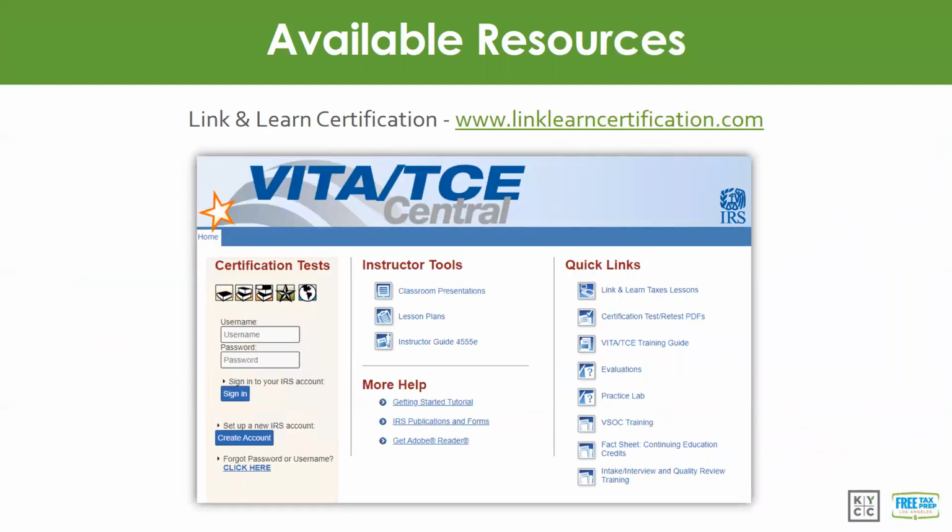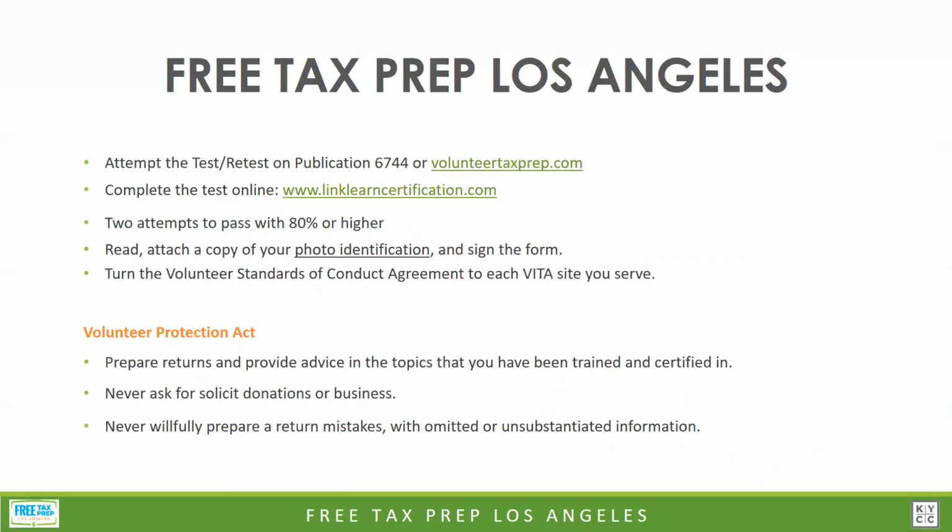In order to submit and get certified, this is the website that you'll use: linklearncertification.com. Here you can create an account. If you are a new volunteer or a returning volunteer, you can use the same login information to submit all of your tests and get certified. With Free Tax Prep Los Angeles, you have the ability to attempt the test/retest on Publication 6744, or you can always find it at volunteertaxprep.com.